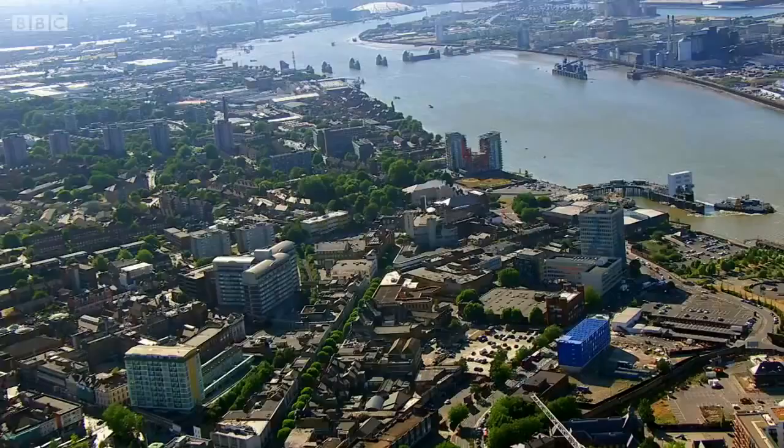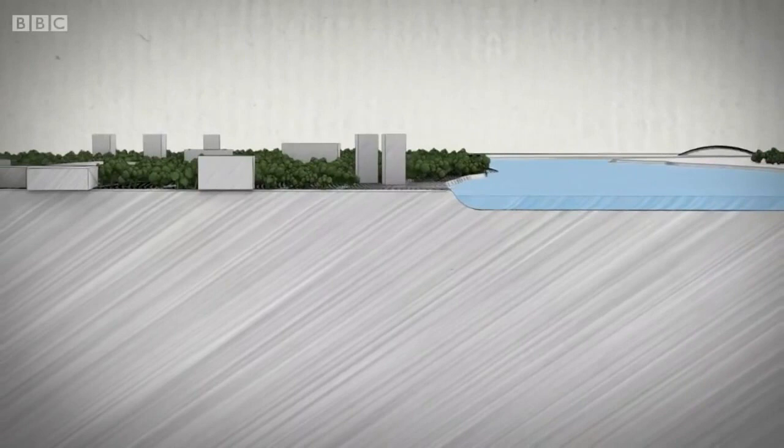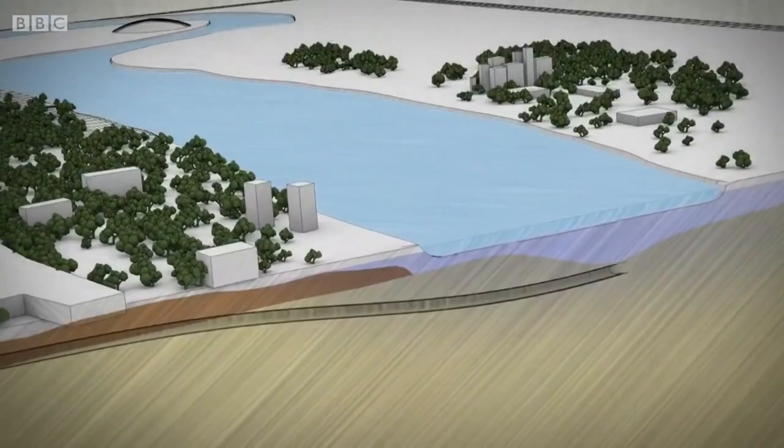The new train tunnels will connect North and South London together, but digging them through the earth beneath the river won't be easy. The ground is made up of sands and chalk, which hold water. The tunnellers will face a constant battle to keep the water at bay as they dig. Excavating these tunnels carries the highest risk of flooding of the entire Crossrail project.